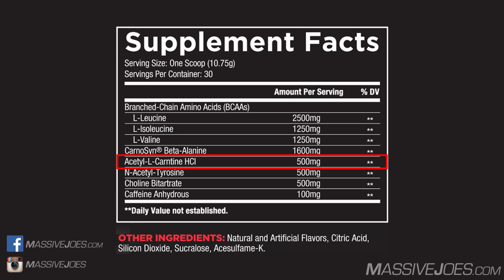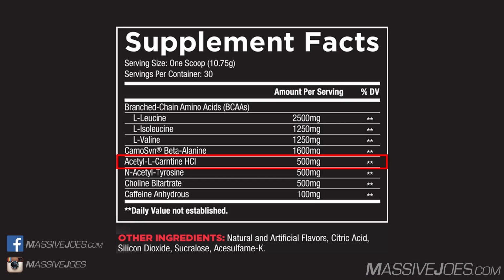The cool thing about the acetyl group being attached to the carnitine molecule is that the acetyl chain actually crosses the blood-brain barrier, where it helps with mental focus. And hence why we refer to acetyl L-carnitine as a nootropic, because it does assist with the functioning of your brain. In terms of the clinical dose, there's two ways to look at this.